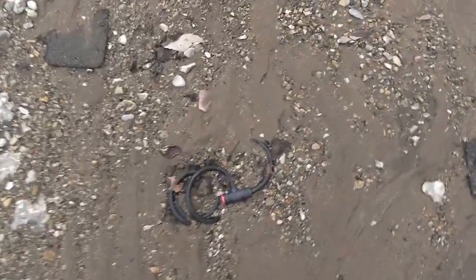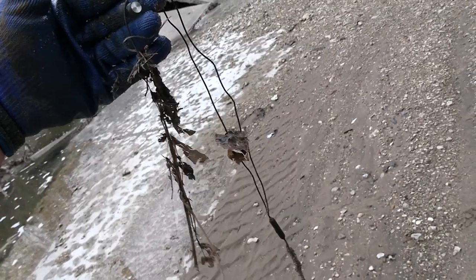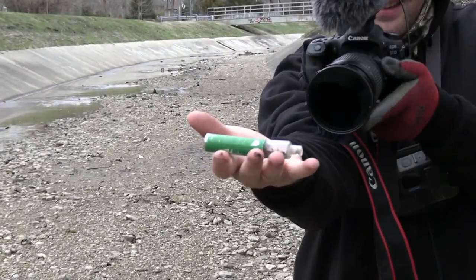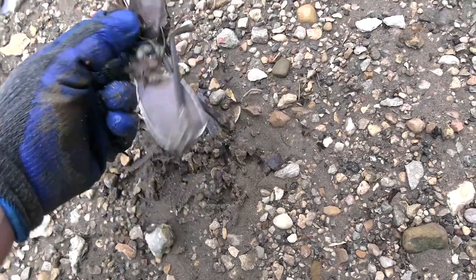No way, guys. I just found my first bike part. It is a bike lock. Look at that. Guys, I just found headphones right next to this bike lock, and he even found a vape. Yeah. We just got three finds. Dude, I just got me some brand new shades. Look at that. Them are cool.